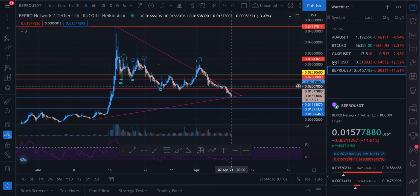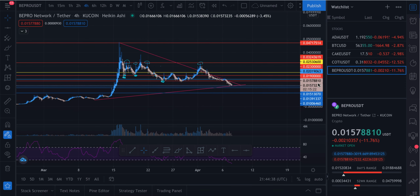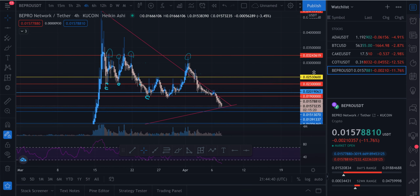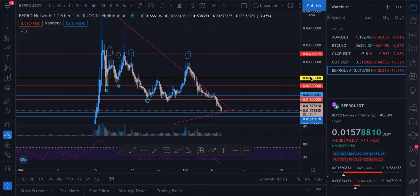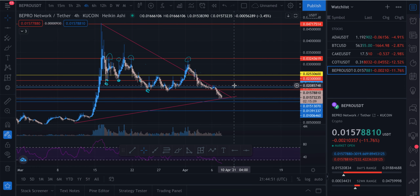And I can't wait to buy back in, because I love this project. I want to see it grow. I love the community. So I'm going to buy back in massively. I'm just waiting for it to stabilize and find a solid level of support before I buy back in. So that's just my opinion.